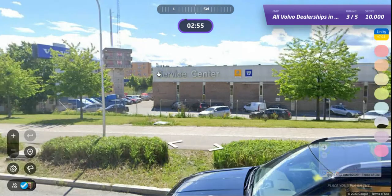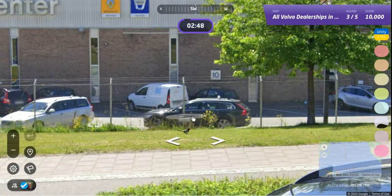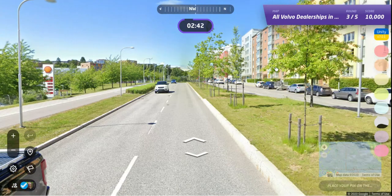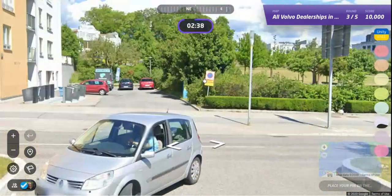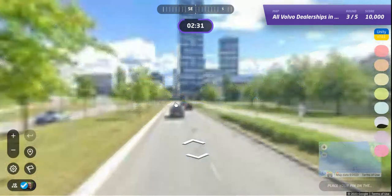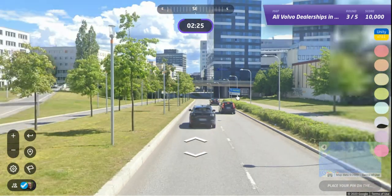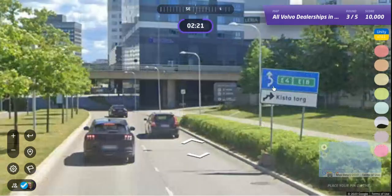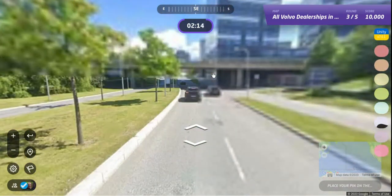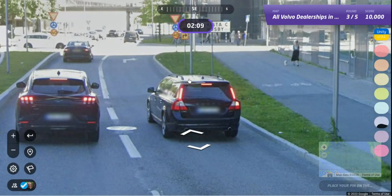Service center. Rounded lights. Doesn't mean anything. There's a Volvo there. Shell. There's a sign that's going to be helpful. A large tower. Are we the E for the 18? Kistatorg? A nice new area of. There's a Volvo. Kista.